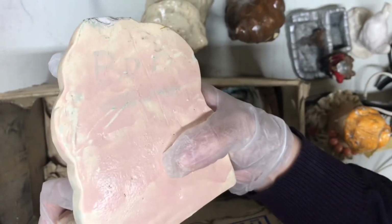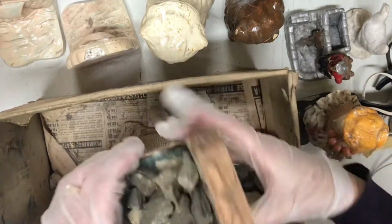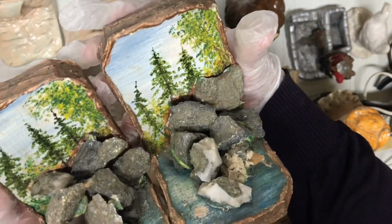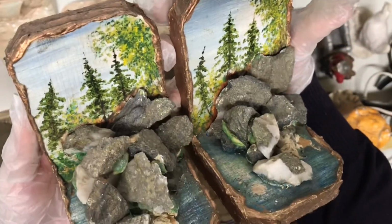And this one is also signed by Bob. And another set of bookends. They're actually pretty cool. Like, they did painting on them with the trees, and they put rocks onto the bases as well.